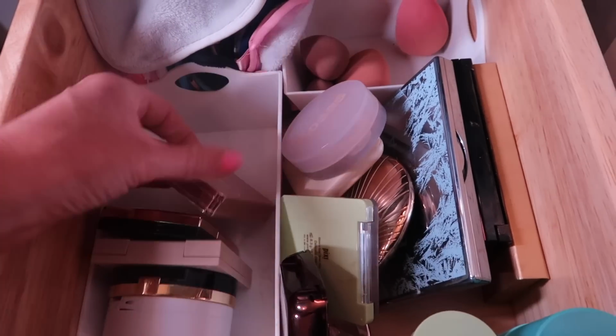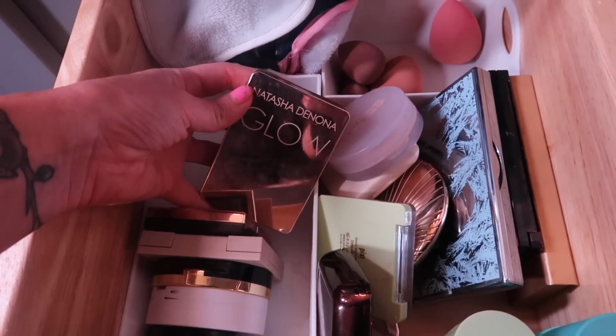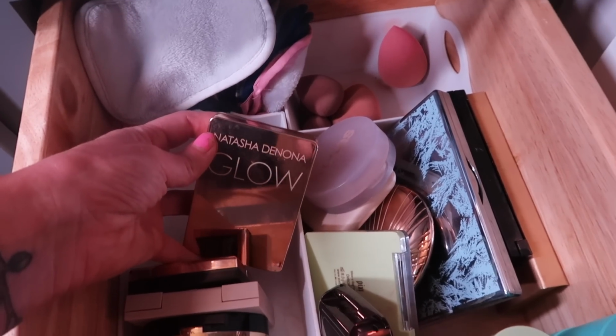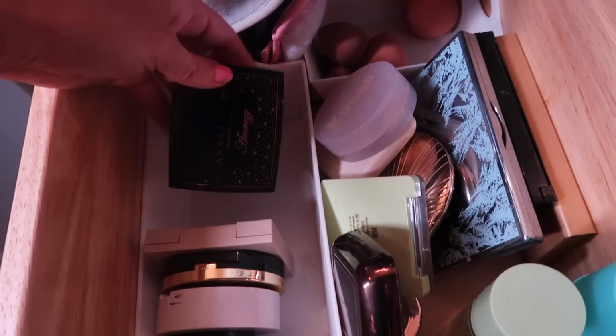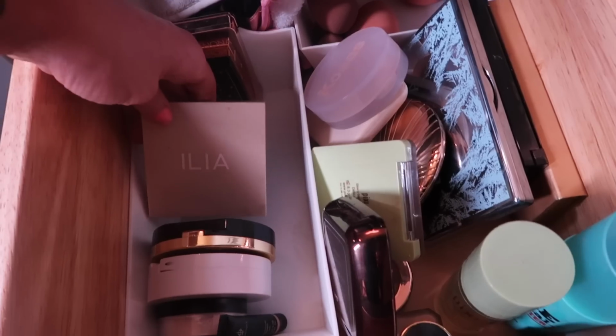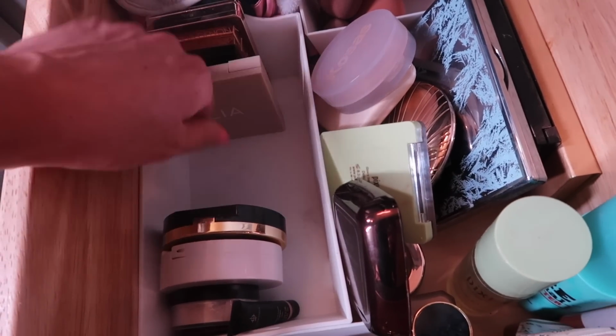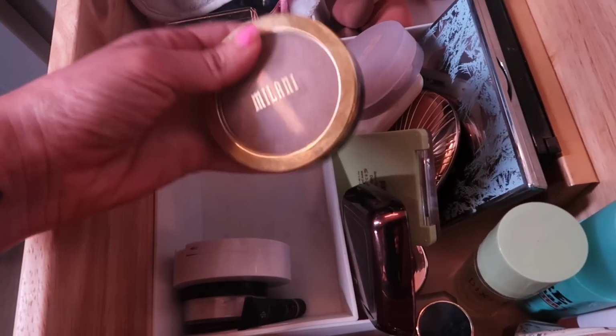I'm gonna keep in my Natasha Denona Glow highlighter in the shade 1. I just have not reached for this all that much, and I would like to get more use out of it. ABHM Reezy I didn't reach for as much as I wanted to either, so I'm gonna keep this pulled. My Ilia bronzer is going in a project. I will put back Milani Sunkissed, the Silky Matte bronzer in the shade Sunkissed.